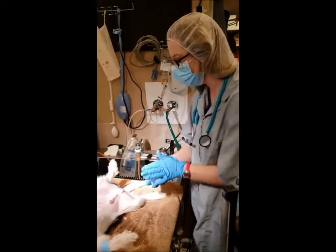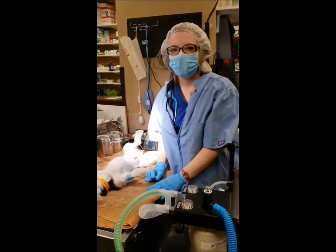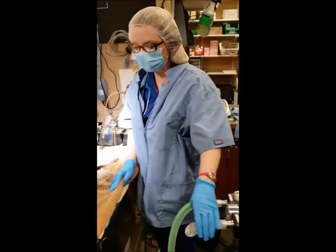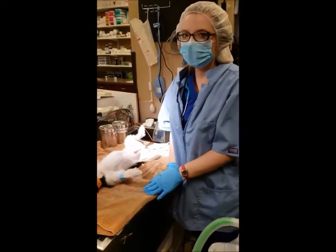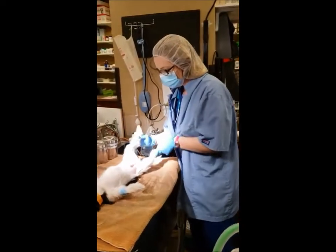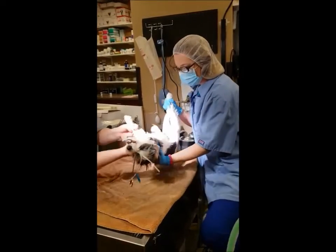Transport our patient into the OR. Okay, we're going to go ahead and transport our patient to the OR. And so we're not going to use any of these towels to take into the OR because they are not clean. And we want to make sure that we keep our OR as clean as possible because we are an AHA accredited clinic. So we're not going to touch the surgery site. We're just going to transport him into the surgery room.